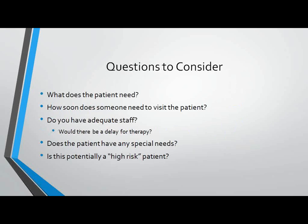So these are some of the questions to consider. What does the patient need? How soon does someone need to visit the patient? Do you have adequate staff? Would there be a delay for therapy? Does the patient have any special needs? And is this potentially a high-risk patient?